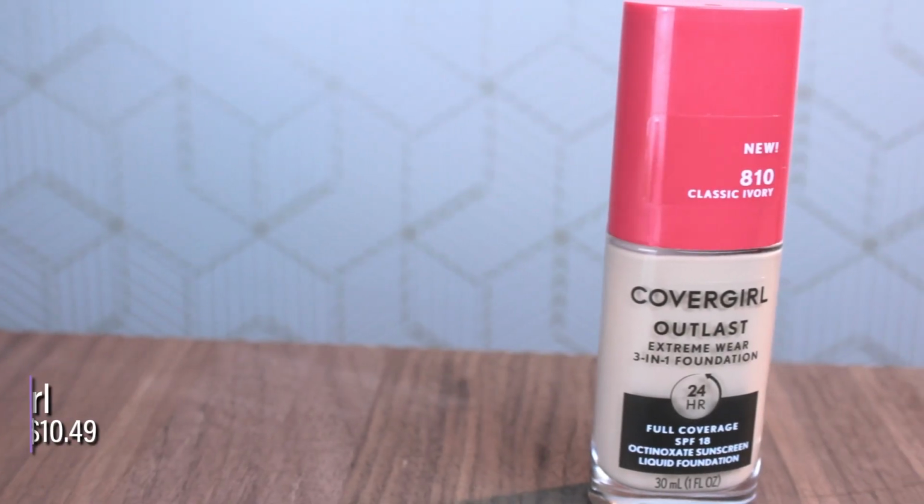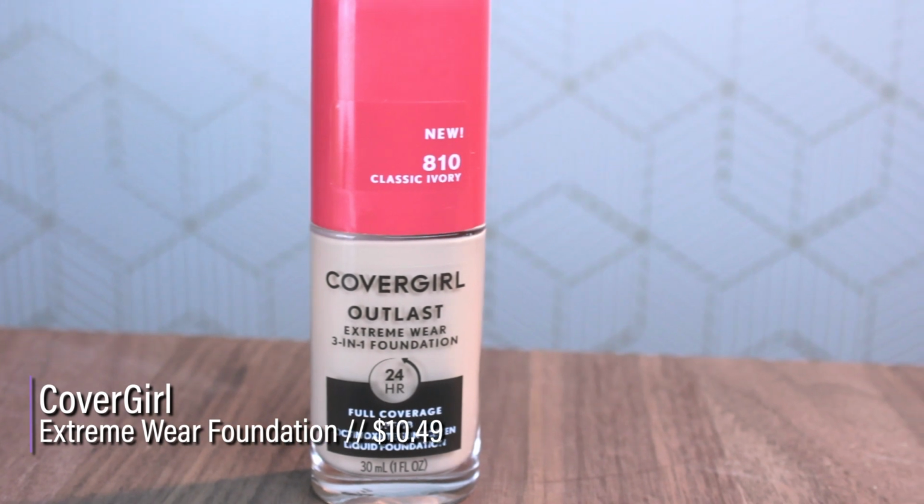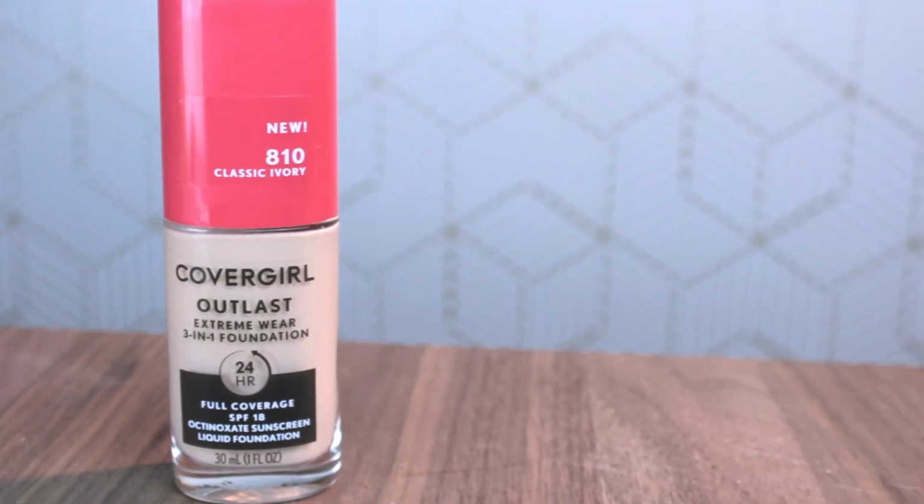All right, so this retails for $10.49. Right now it has 4 out of 5 stars, 400 reviews. That's a lot for Target. I don't think I've ever seen a foundation or makeup product have that many reviews. So I don't know if they're really trying to push this foundation or if it was sent to a lot of people. I'm not really sure.